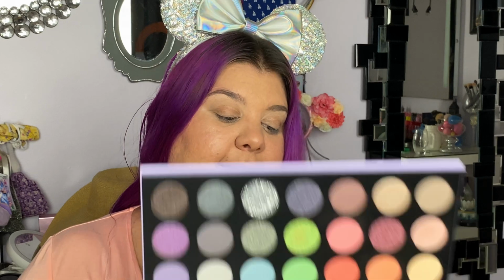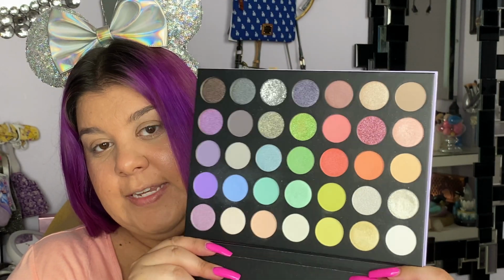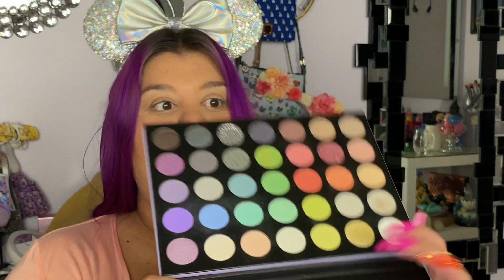And as you can see, to save you some time, I did my base off camera. So we will be focusing on the eyes and a little bit something extra. And for the eyes today, we are going in with the 351 Icy Fantasy palette by Morphe. I'm just really feeling the pastels.